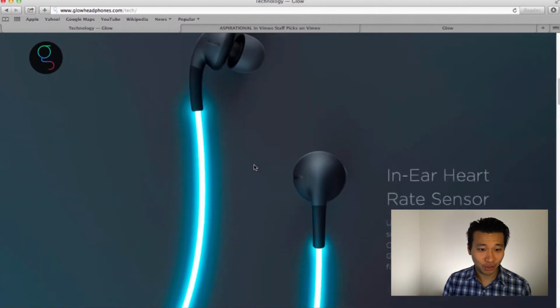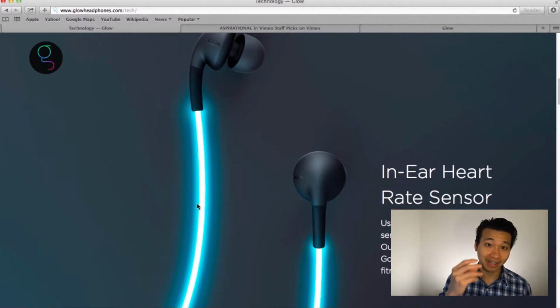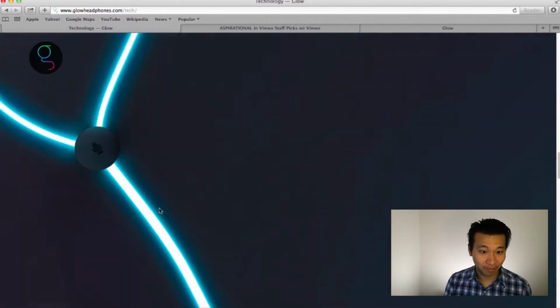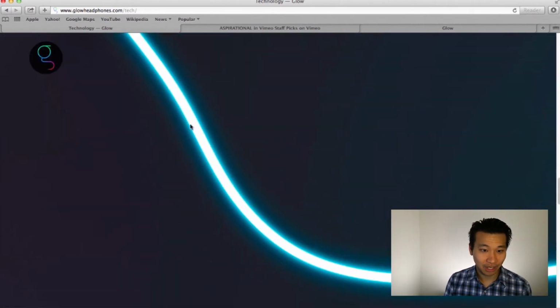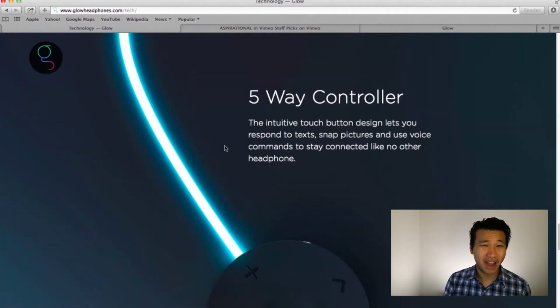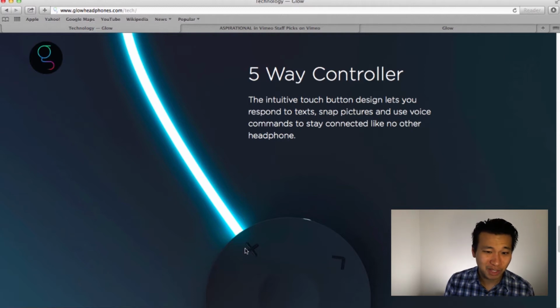In-ear heart rate sensor. So essentially, you see these little glowy glows, those basically pulsate at your heart rate, which is really cool. Or they pulsate when you're blasting your jams, right? Got your standard microphone here. You slither on a little bit further down, you got a 5-way controller. Standard, classic, pump up the jams with your plus button or forward to the next jam.